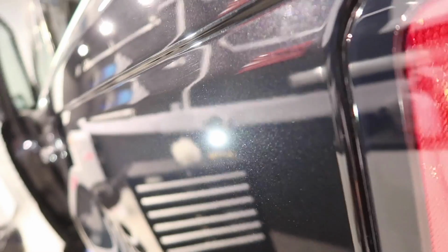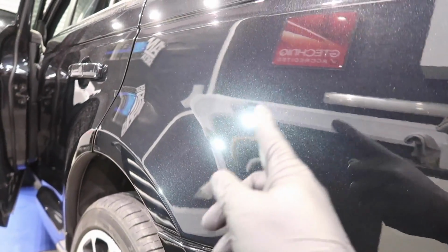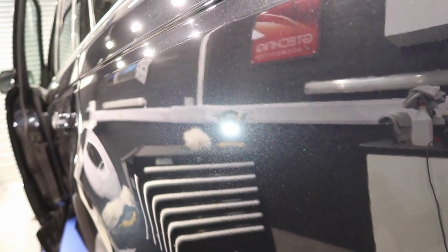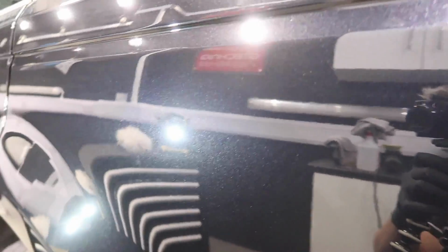And there we have it, guys. Oh, hello, fly. One really nice flake popping looking rear panel after edging, contouring and curving, and then correction. It's going to look super sweet once we go over this with the final refining stage and really pop out that flake.